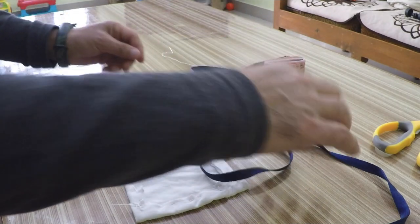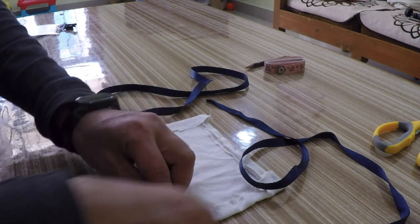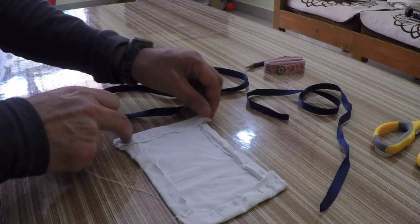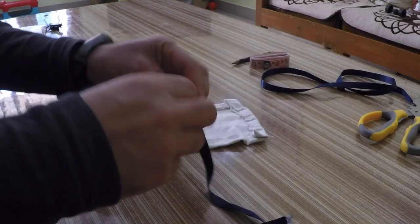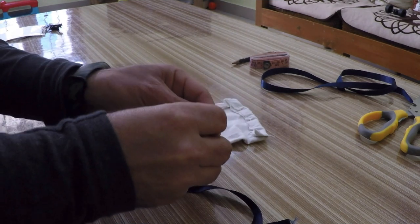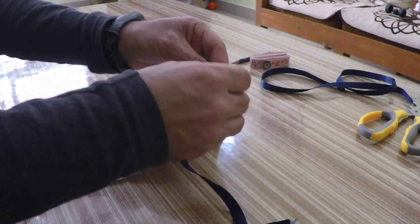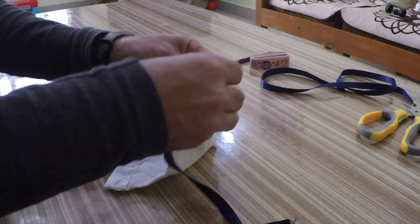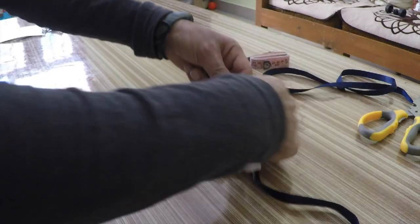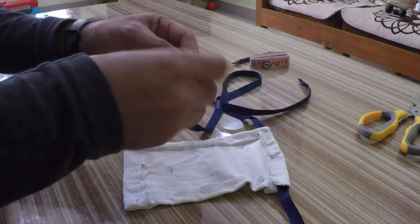Okay, so you require something which can take this inside, either a big needle or anything which you use in your homes. I will use this safety pin to pass these strings from here. So you can see the string is here. I will pass the other string.